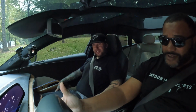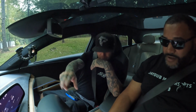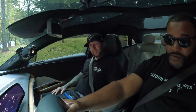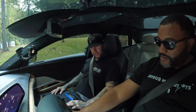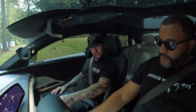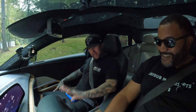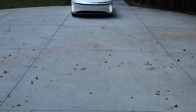Now you have the column shift, so you have to press and pull down. So it's a hard bump down to drive. Okay, that's just a simple bump. Yep, there you go. And then I recommend hitting that sprint button. And then you confirm that you're a safe driver. Okay, so now we're at max power. All right, here we go, folks.